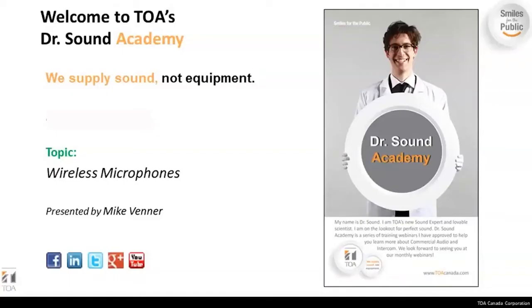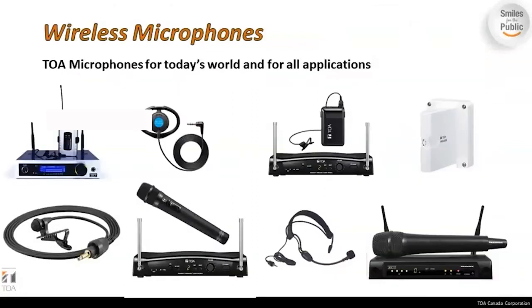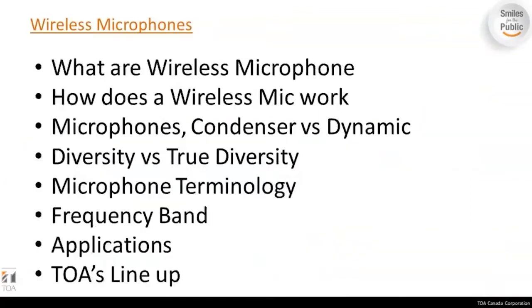So we're going to go over just some basics on wireless microphones and what TOA can provide you for wireless solutions. This is just a small demonstration of some of our products that are available, ranging from entry-level products to more higher-end specific products. We'll go into a little bit more detail.